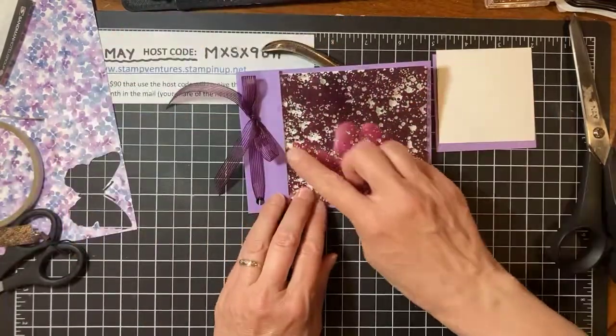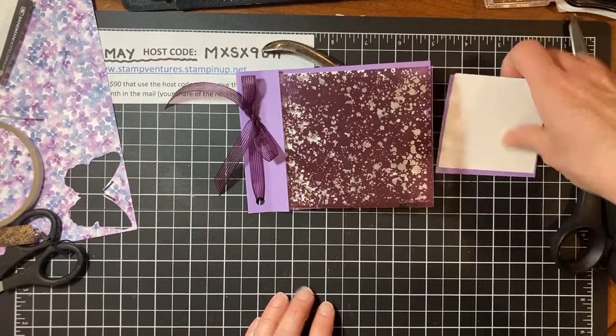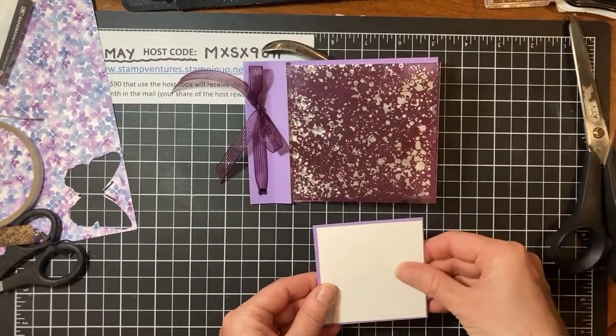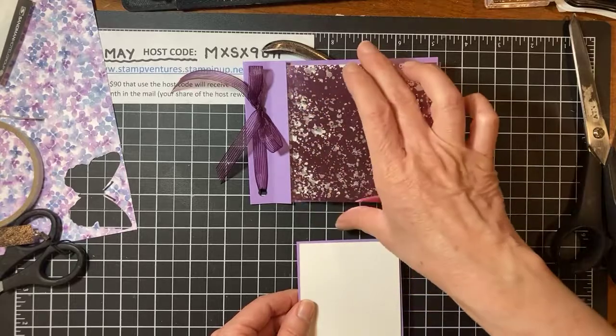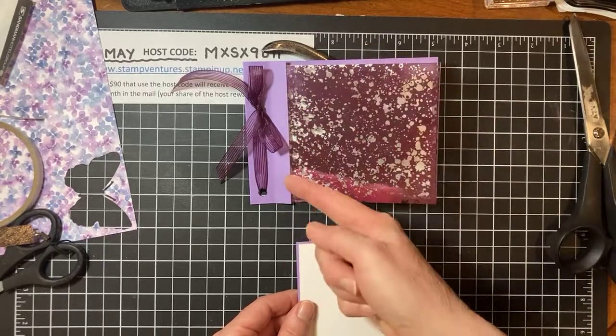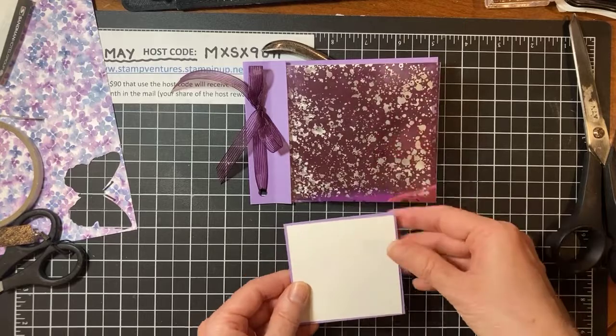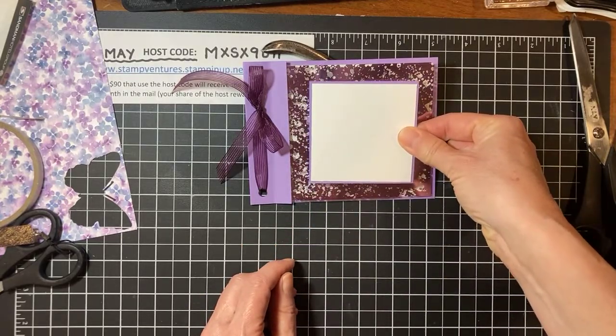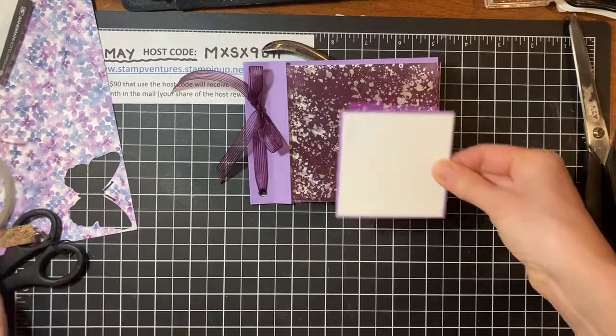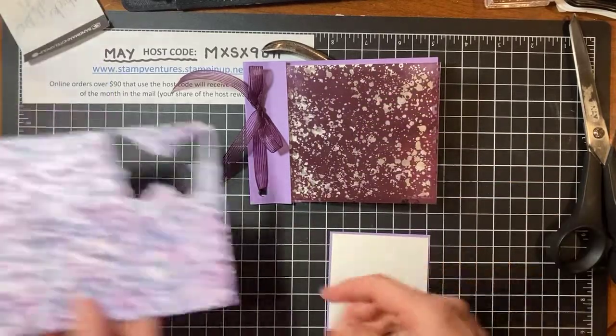Here we go. Okay, so to decorate, this now is actually pretty much a square. It's a 4" by 4" square. There's just a little bit of that 1/2 inch tucked in under there. And I'm going to adhere that onto there. And to decorate this, I did something different.